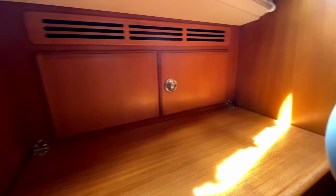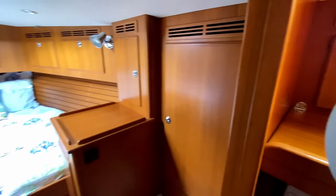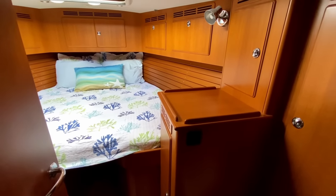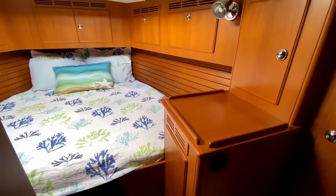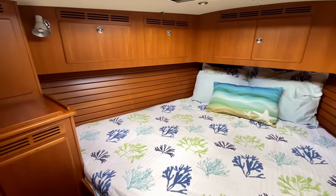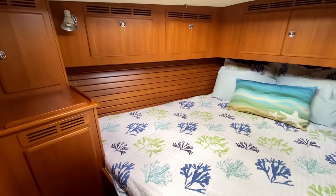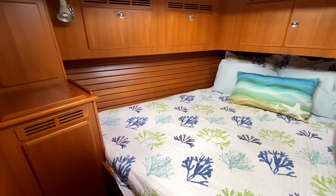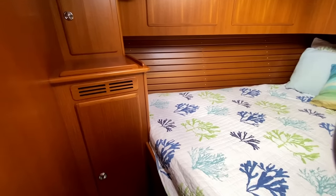And now turning around one more time. Sorry to make you sick, but there's only so much space to move. So here we get to the forward cabin, and this is also large, airy, again, beautiful woodwork. The ceiling treatment on the side walls here is just gorgeous. Soft satin finish, polished up.